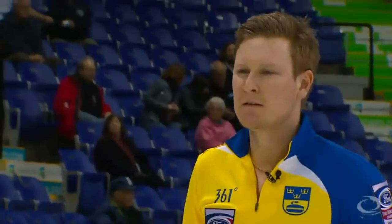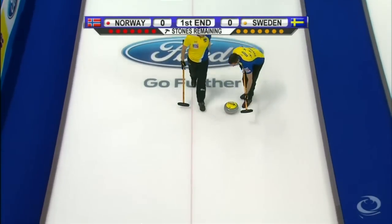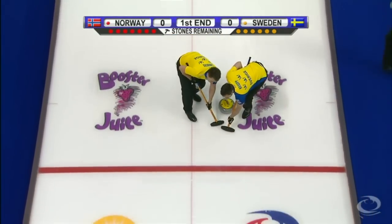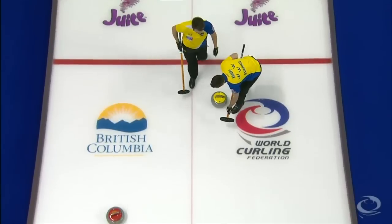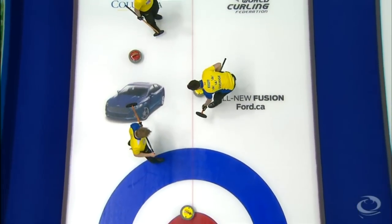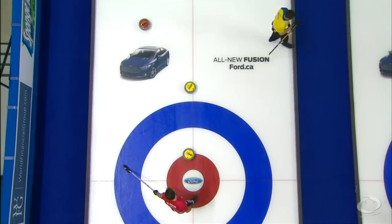No, not wasting any time. That first stone goes top 4 foot. The corner guard. Now, the usual, we'll put the center line guard out in front. So, of course, just shy of the rings.